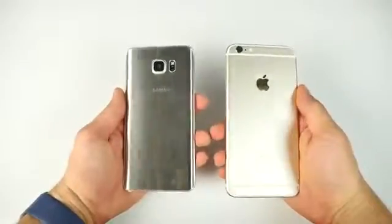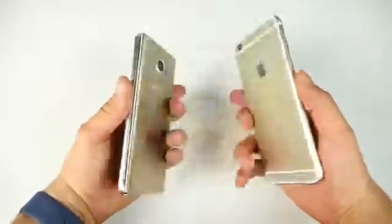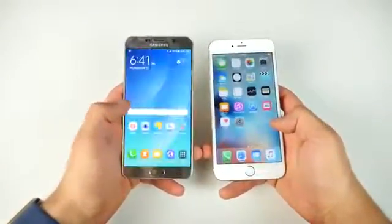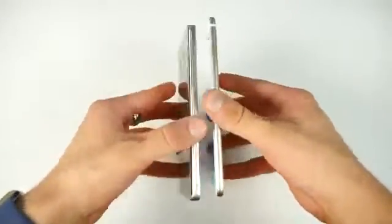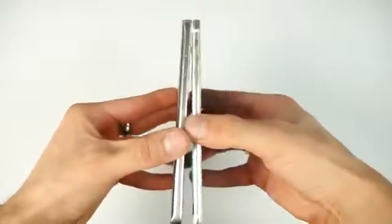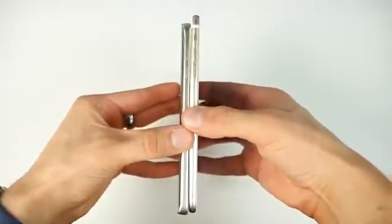Now, as far as design goes, the Galaxy Note 5 has glass on the front and rear. The iPhone 6s Plus just on the front, and it has a full aluminum shell made out of a new construction of aluminium 7000 used in the production of the Apple Watch, making it twice as tough as the 6 Plus. So that'll stand up better when dropping.